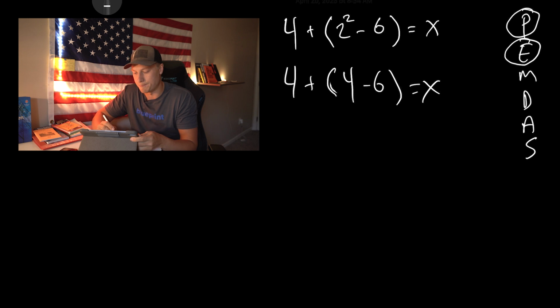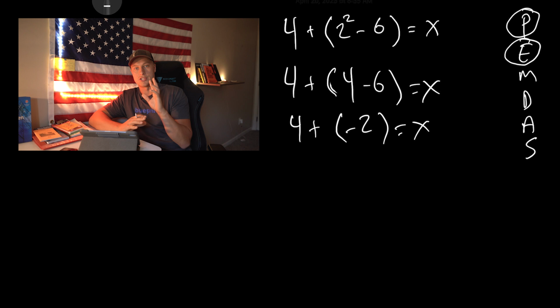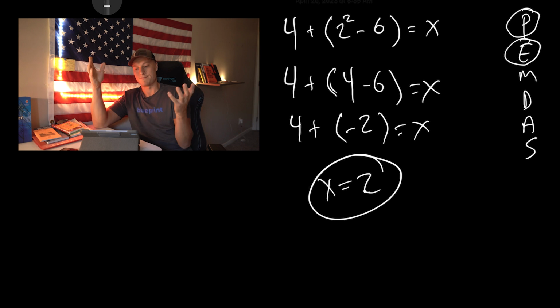So 4 minus 6 is what? -2 equals x. Okay, now we're down to just 2 numbers left to find what x equals. Now that the parentheses are here, it doesn't even matter that the parentheses are there. You can take those parentheses away. I just keep them there, but we just know 4 plus, what's 4 plus -2, which is essentially 4 minus 2. So 4 plus -2 would be 2. So we have x equals 2. And that's how you use PEMDAS to figure out a problem. That's a fairly simple problem. I'll show you a little bit more in-depth one next, but I just want to show you how PEMDAS works.